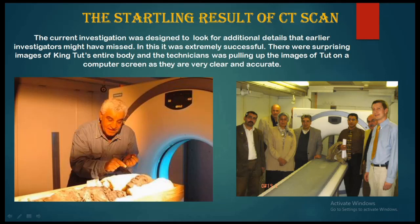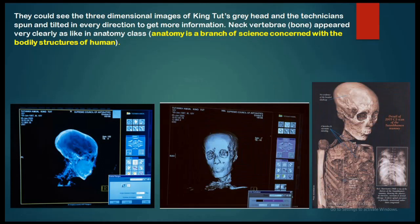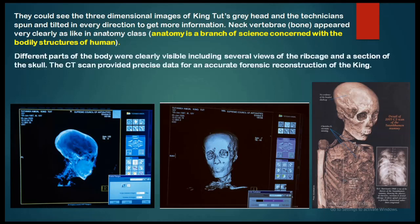We can say that the scanners can scan even an intricate structure by scanning it in thin slices. The researchers could see the three-dimensional images of King Tut's head, and the technicians spun and tilted it in every direction to get more information. The neckbone appeared very clearly, like in anatomy class. Now, what is anatomy? Anatomy is a branch of science concerned with the bodily structure of humans. Different parts of the body were clearly visible, including several views of the ribcage and section of the skull. The CT scan provided precise data for an accurate forensic reconstruction of the king.